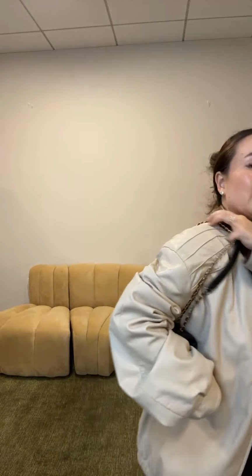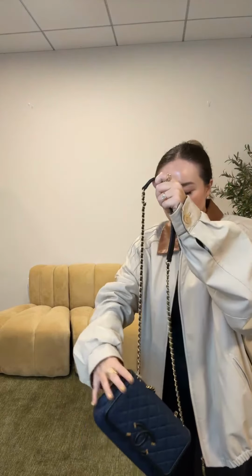So you could wear this as a double chain, like so. And then you can also pull this a little bit longer, and then it becomes a crossbody. So a few different ways. We graded this one in like new condition. So this is in like new condition. This is the 2018 Caviar Filigree Small Flat Bag.